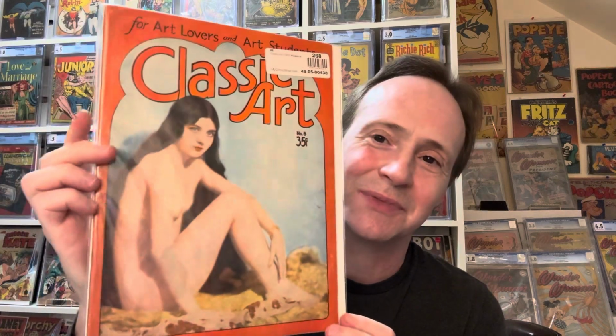And this next one is, I forgot how I just sort of randomly came across this one. And it was really cheap. So I was like, it's so cheap. Why not? It has a really beautiful cover. Kind of reminds me of, I don't know what style it is, but it's sort of like that 20s, early 30s maybe, sort of style. And it's just classic art for art lovers and students. So it's probably like an art figure art book. Probably lots of nudes in it.